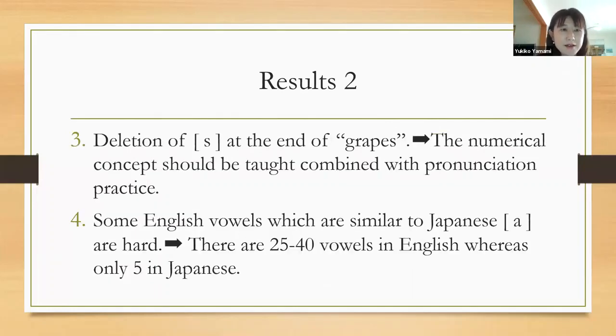Result 3, deletion of S sounds at the end of words like "grapes" is detected. So numerical concepts should be taught combined with pronunciation practice, because there is no numerical concept in the Japanese language.